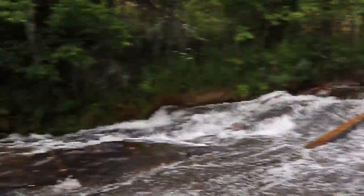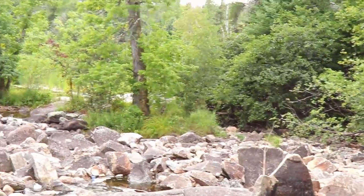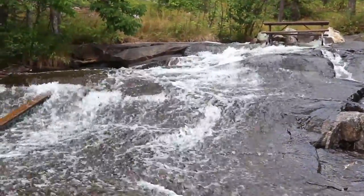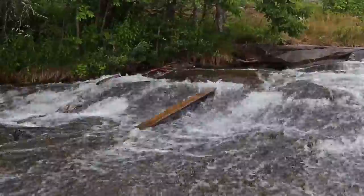I think I might actually just move to the other side. I think there's some good compositions on that side as well, from what I remember from last time. I'll give it a shot.